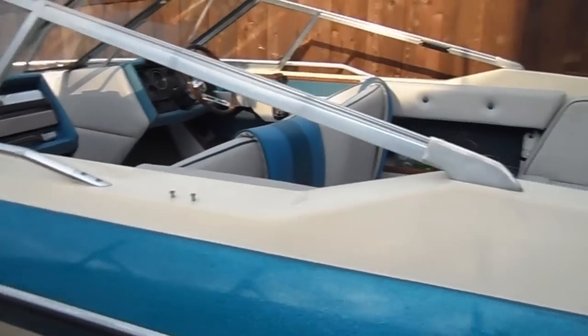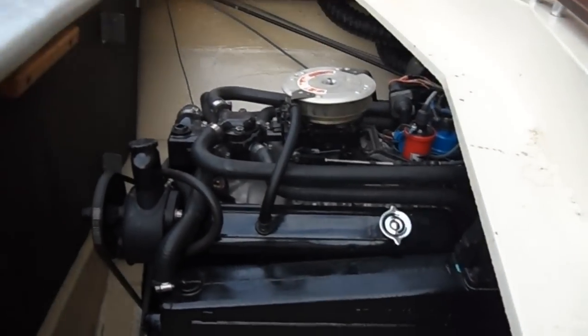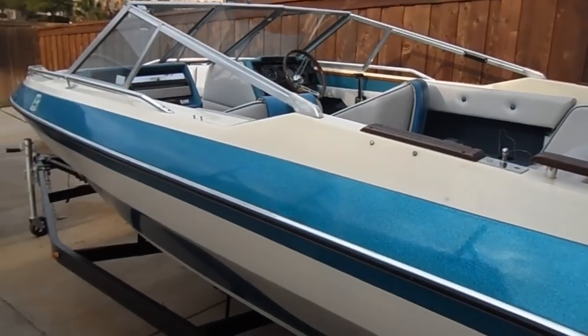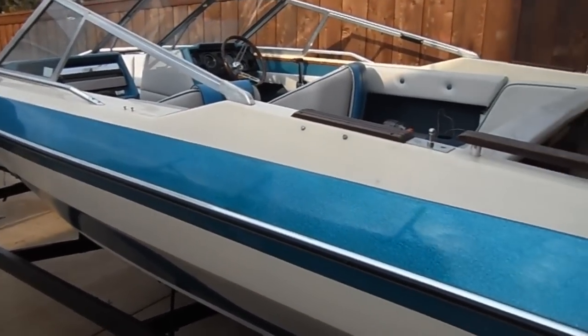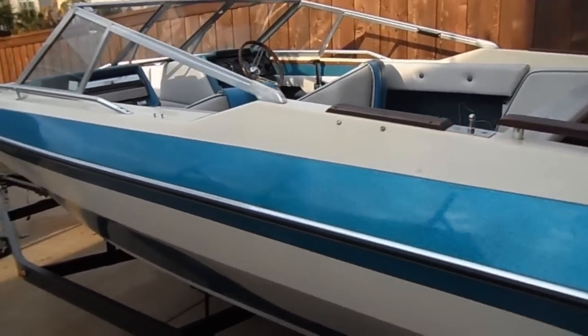Back after our first successful lake test, and I'm very, very happy at how things came out. This thing jumps out of the hole like you would not believe. I am absolutely stunned. It actually scared me whenever I hit it for the first time. You see from the previous video, it definitely gets out on plane in a hurry.